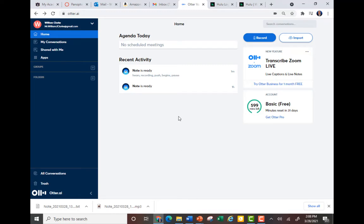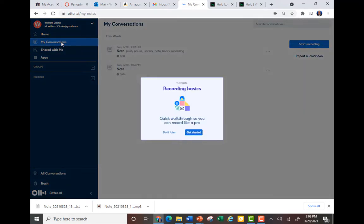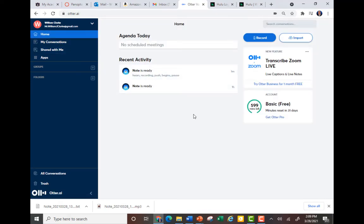Now there's two ways that I can find what I just created. Number one, recent activity right here on the home page. Says note is ready. The top one is the newest one that was created. I'm going to click on that one time. And there it is. That is what we just created. Or I can go up here to the left, my conversations, and hit one. And it's right there as well. Click on it once, and there it is. And that is how to make a transcription with your own voice with Otter.ai.